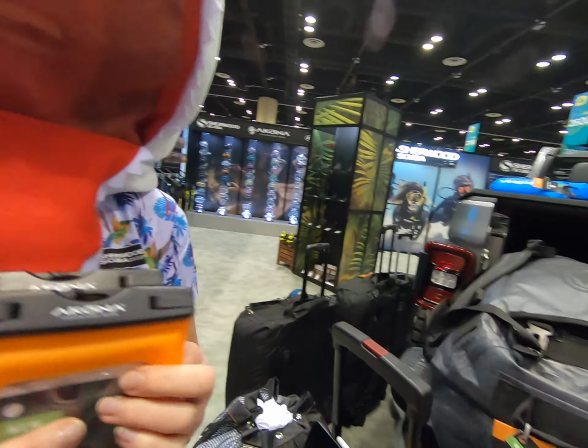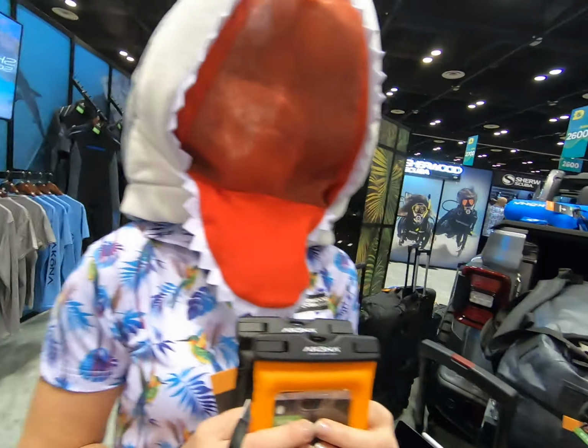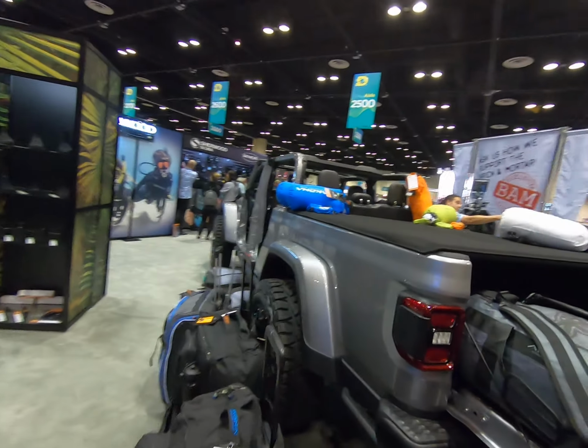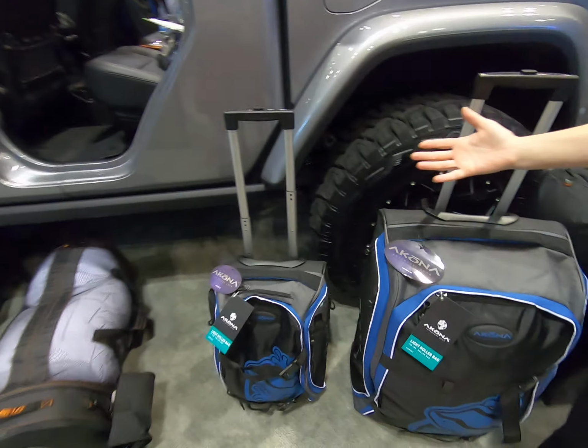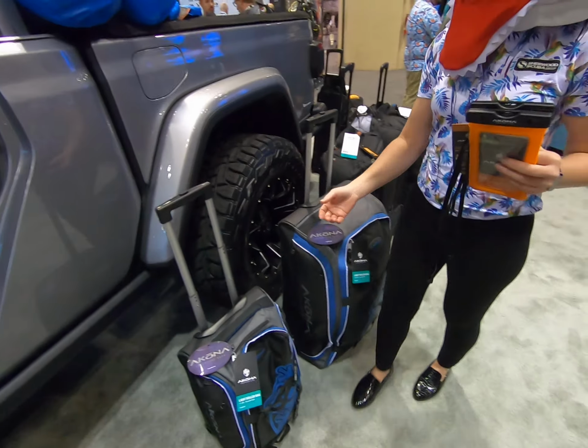Okay, I stopped you there. But anyway, plus, now this is something when you come to a DEMA show, they have all these bags here. But as you can see, all the different styles from the last couple of years.